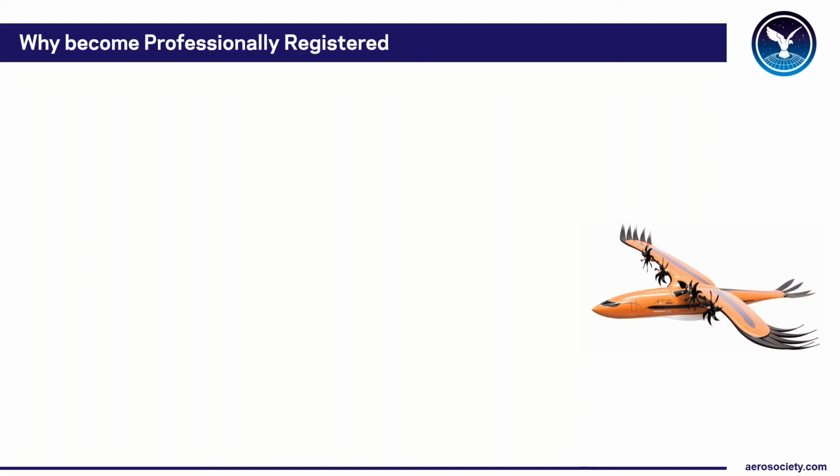It really came to light at the crash of Nimrod. It's something that we talk about often because of the subsequent Haddon Cave review. It really came to light that there needed to be within the industry a more robust system of checks and balances. So employers began recognising the importance and the benefit of encouraging their employees to become professionally registered.